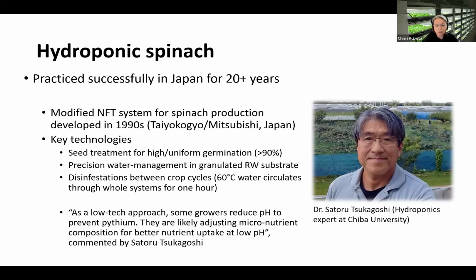And then in that conversation, Tsukagoshi-san was saying, well, there's a grower who is doing a low pH approach. And I went, low pH? How low? They go down. And then he said 4.5. And then, really, 4.5? How do they do that? Do they have an issue in micronutrients? And then he said, yeah, likely they're adjusting. So that's the beginning of this story.